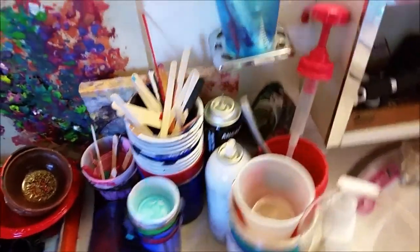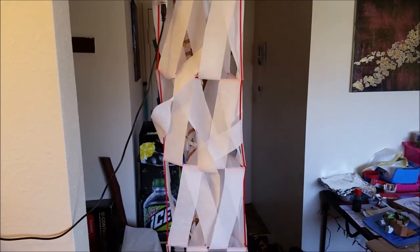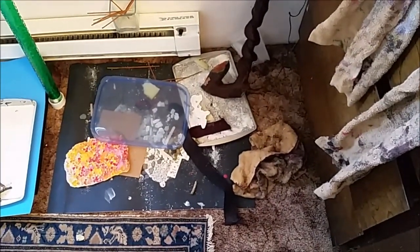Two weeks ago I was looking for this when I hurt my wrist wringing out a mop. I think that's how I did it. When you get old, you just hurt yourself doing normal things like breathing and resisting gravity. Got my light there, does all kinds of sophisticated things. And then on the floor, I don't know, just all kinds of debris.